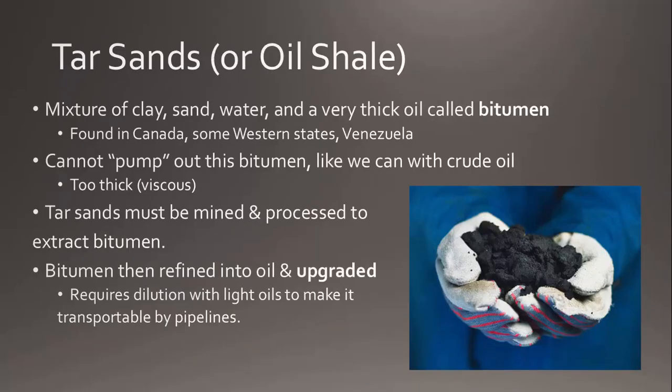There's a different type of oil that we are more recently starting to harvest, and that's called tar sands or oil shale. It is different from oil, and so we do have to harvest it differently. And so what tar sands are, they're a mixture of clay, sand, water, and then this very thick oil that basically cements or holds all of those soil sediments together, and that very thick oil is called bitumen. Bitumen and this tar sand is found in Canada, some of the western states of the United States, and then Venezuela.